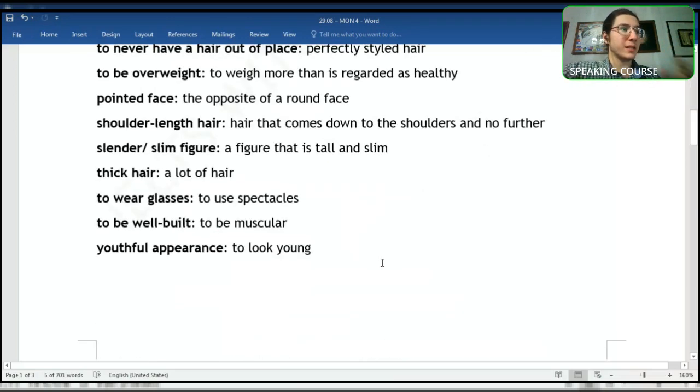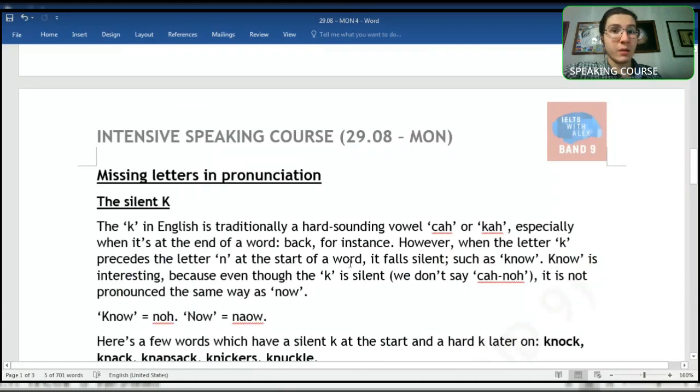Let's move on to the lesson, which is missing letters in pronunciation. So what this is, letters that we don't say. We also call them silent letters. Yeah, let's get to it. I'm going to explain to you how these rules are formed and all that kind of stuff. Yeah, give me 1 second.